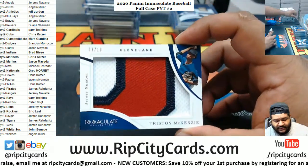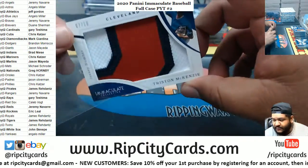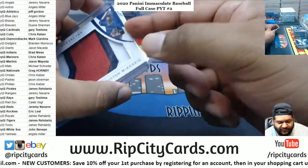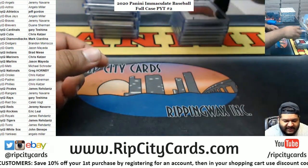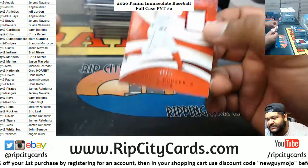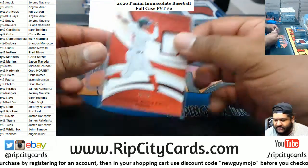7 of 10. Nice jersey number patch there for the Indians. Ooh, James, you know, usually I don't like it when grown men say things like that to me, but it makes me feel good, so I'll let it slide this time. Bogarts to 49 Red Sox. Let's see if we can hit the Red Sox some ink on top of that.